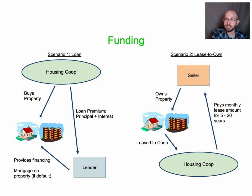But in any case, lease to own in some cases is an option, and in that case the seller continues to own the property over a period of 5 to 20 years, whatever the lease to own term is, and the co-op still probably makes a down payment and is paying a lease rate, and that lease rate includes payments towards the purchase itself, so that at the end of the lease period, the co-op has finally finished all of their installments and then becomes the owner of the property after that 5 to 20 years.